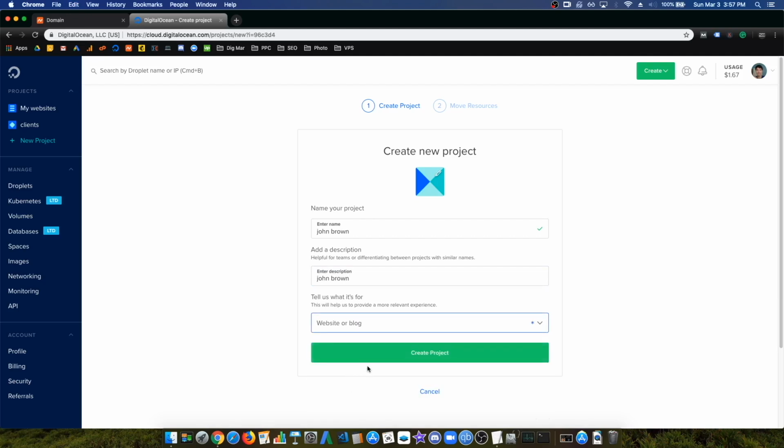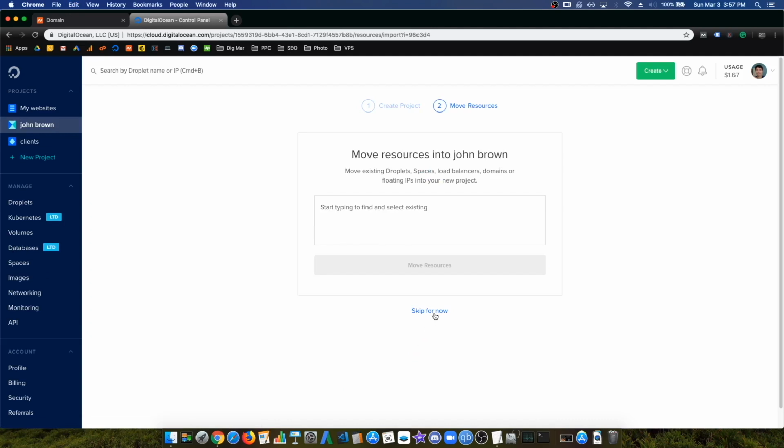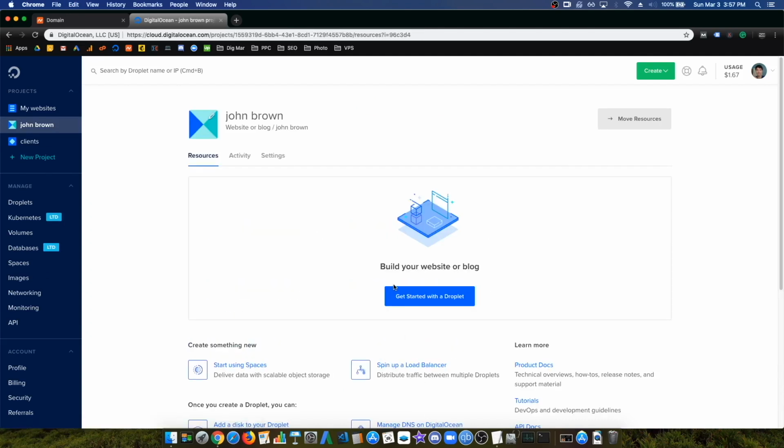It doesn't really matter. This is just to organize your projects, so just create a project and skip for now. Alright, cool. So we created our first project. Now let's create the VPS, aka the droplet.